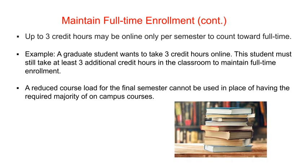We're going to continue on that full-time enrollment. Another thing, 3 credit hours may be online only per semester to count towards full-time. Example, a graduate student wants to take 3 credit hours online. This student must still take at least 3 additional credit hours in the classroom to maintain full-time enrollment. A reduced course load for the final semester cannot be used in place of having a required majority of on-campus courses.